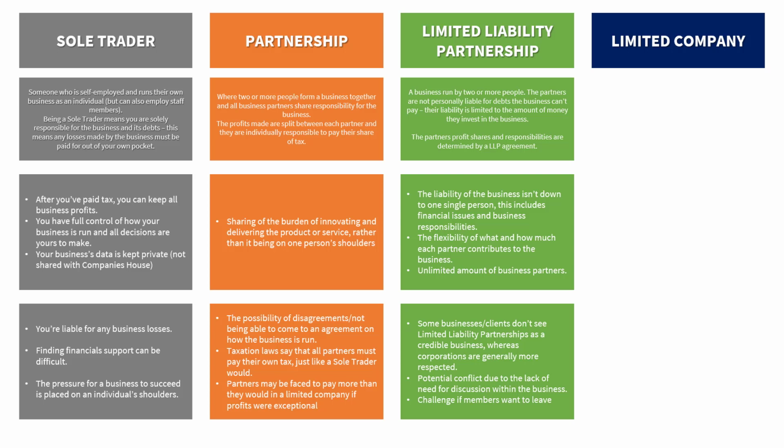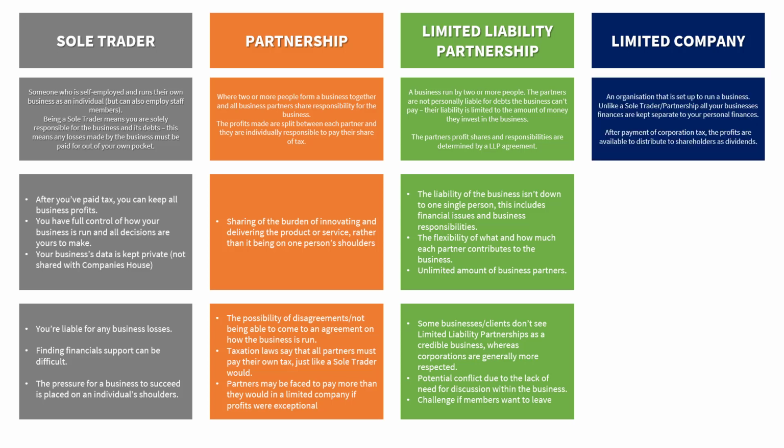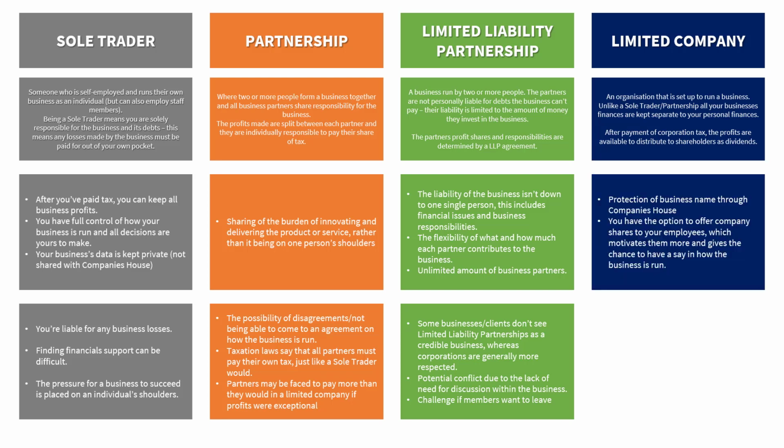So if we move to the final option, a limited company is an organisation set up to run a business. All the business's finances are kept separate to your personal finances. So once you pay corporation tax, the profits are available to distribute as dividends to shareholders. Now, currently, dividends are tax-free for the first 2,000, and then I think it's 8% beyond that. Now, that's at the time of recording. Things may change when you actually watch this video.